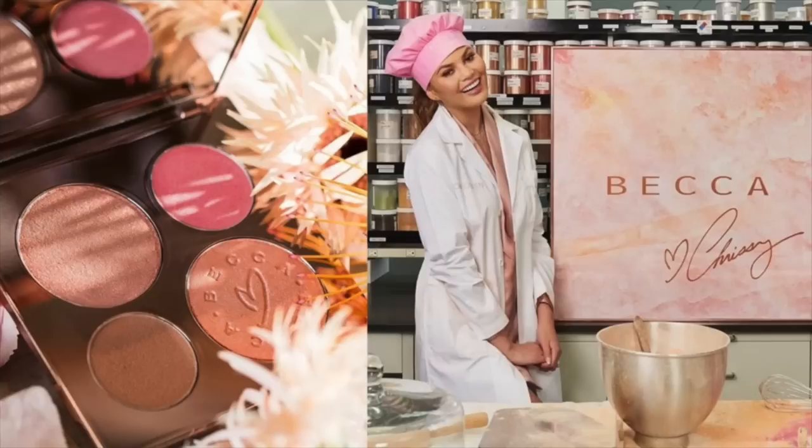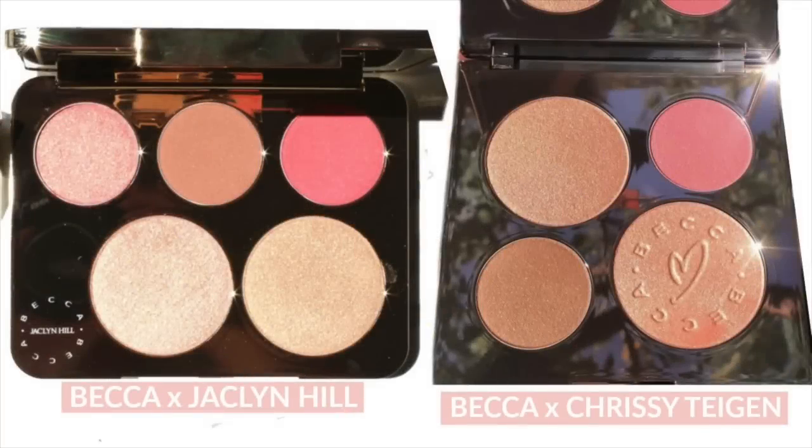As soon as this collab was announced and the picture of the palette was released, I immediately flashed back to the June 2016 launch of the Becca and Jaclyn Hill Champagne Face Palette collab. Now, although the Chrissy palette is smaller, containing two highlighters, one blush, and one bronzer for a total of four shades to Jaclyn's five pan palette, which included two highlighters and three blushes, there are, in my opinion, too many similarities between the two collabs to be considered a coincidence.